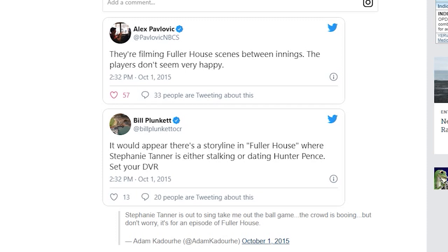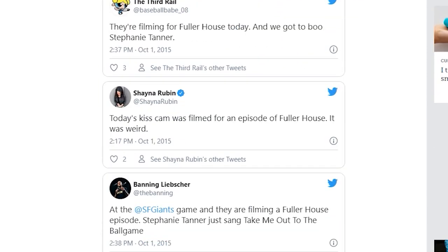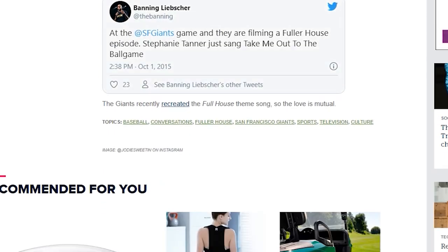This person says on Twitter, they're filming Fuller House scenes between innings. The players do not seem happy. Another person says, they're filming for Fuller House today, and we got to boo Stephanie Tanner. And this person says, at the San Francisco Giants game, and they're filming a Fuller House episode. Stephanie Tanner just saying, take me out to the ball game.